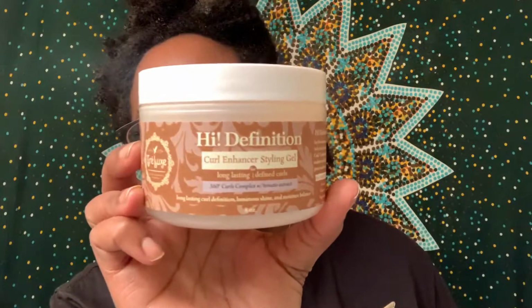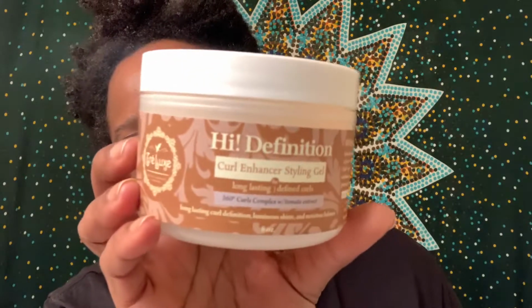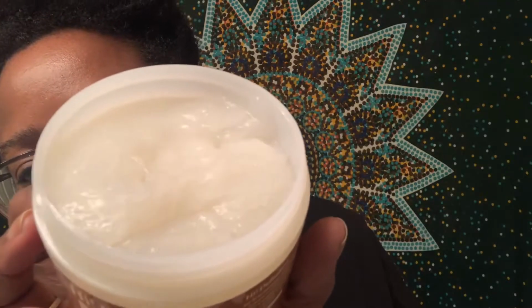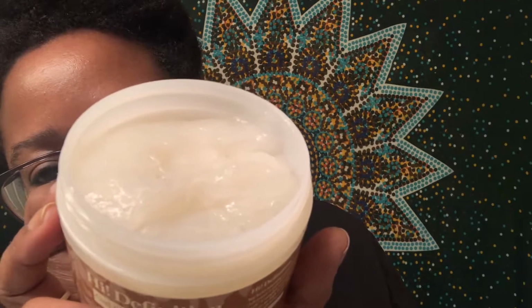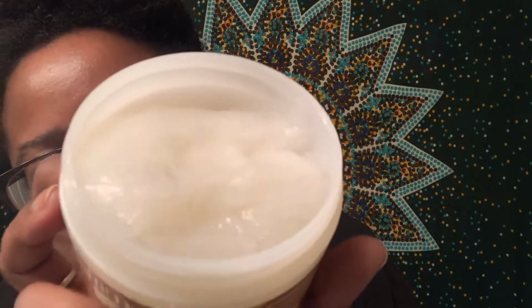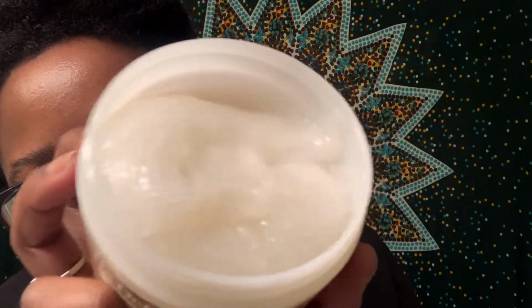And this is what it looks like. And this is another one that I can show you guys. This is in a jar. Alright, this is what it looks like, and look how jiggly it is. I love when my gel and jelly type of products are really jiggly like this. I just feel like it's gonna give me bomb results. Jiggle jiggle.